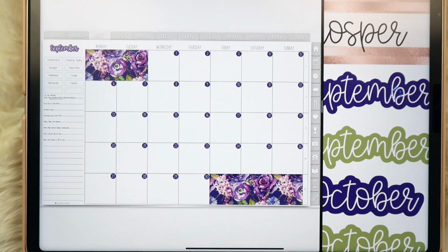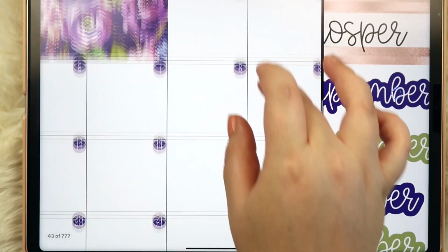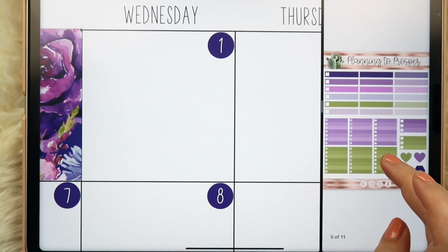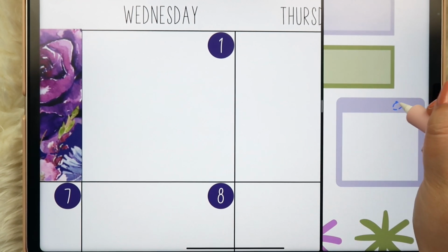All right, and now with all that done, we are ready to start planning. So let's see, what do I want to do first? I'm going to go ahead and put in new releases first. And to do that, I'm going to use one of these squares over here. I think I'm going to use this light purple one.